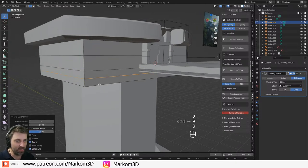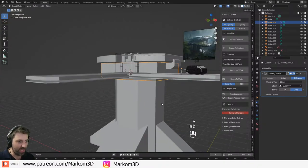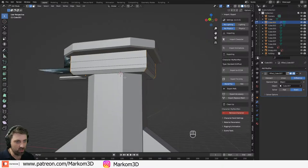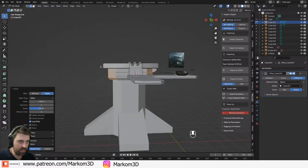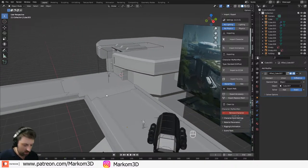Let's go from here. I'm gonna grab an edge loop through there. Let's go like so. And I'm gonna scale that in just so we've got a bit of a radius. I think we might make this an octagon shape. Control B to do a bevel. Let's go something like that. And this will allow us to create a whole bunch of greebles and such through here.